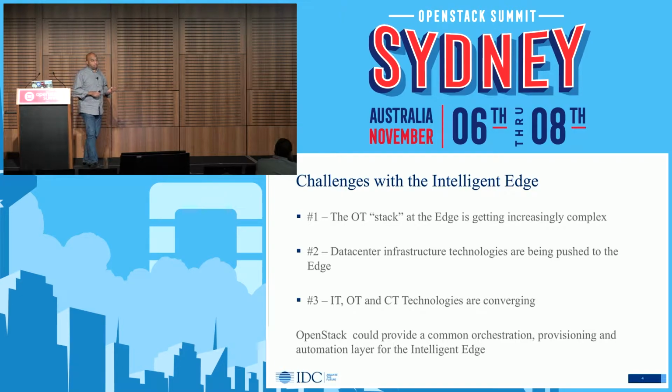independent of whether the application is an OT application, a CT application, or an IT application. I know that there is the notion that IT and OT is pretty much all set with respect to the edge, but what is not yet proven is the OT side of it. And so we'll talk about some of the things that could be done and what things are changing on the OT side where OpenStack can help.